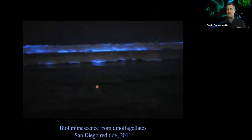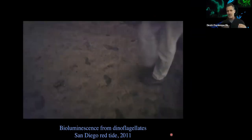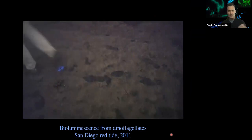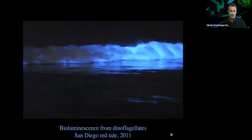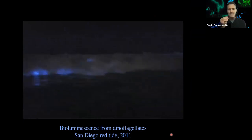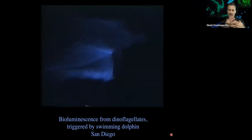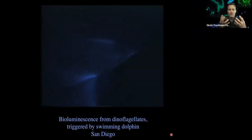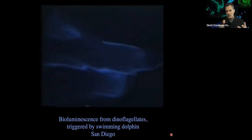This is the red tide that you can observe at the Scripps Pier, sometimes all the way to Oceanside. You can walk on the beach and see all these glowing little particles, which are dinoflagellates. They are little one-cell algae that, when they are agitated, produce bioluminescence. This algae is found everywhere in the ocean, and when it blooms to concentrations that are high enough, you can see organisms swimming by and also producing the shear of the bioluminescence.